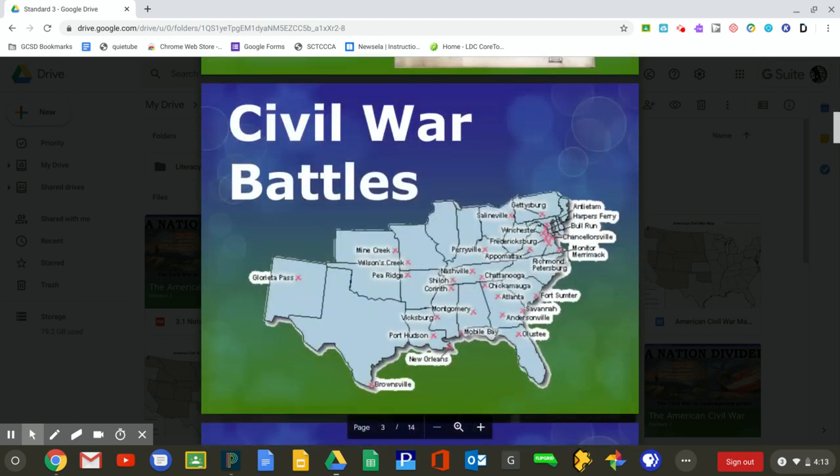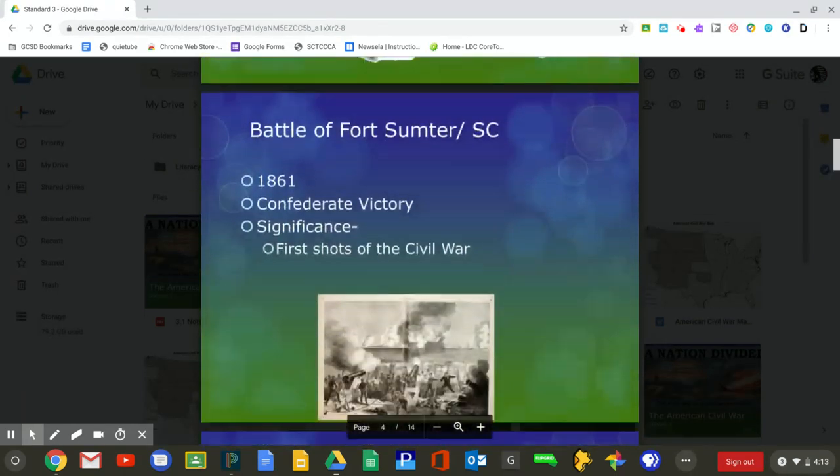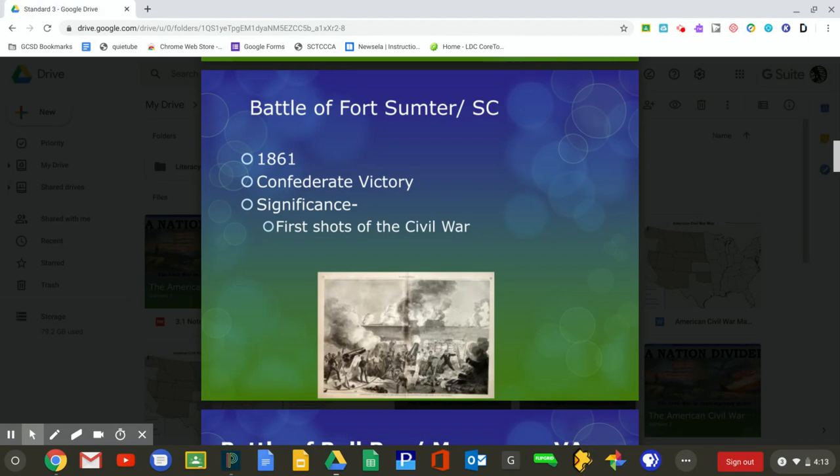Civil War battles, there's going to be many of them. These are the main ones that you're going to need to know. There's a chart there on your note sheet that you need to fill out. And let's look again at the first battle, being the Battle of Fort Sumter in South Carolina in Charleston. It occurs in April of 1861. It is a Confederate victory. The significance of that battle, although no one was killed, was that it was the first shots of the Civil War. So you definitely want to get that down.